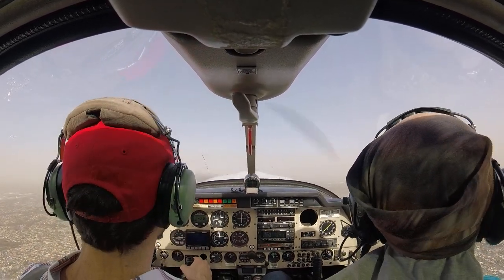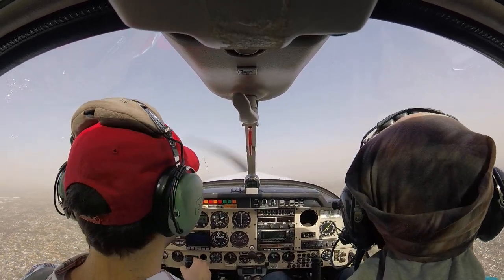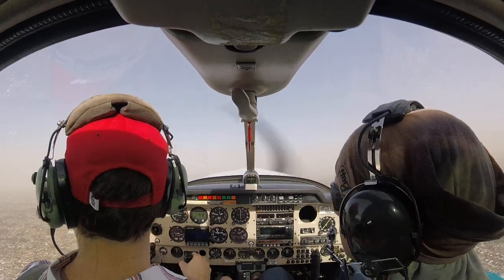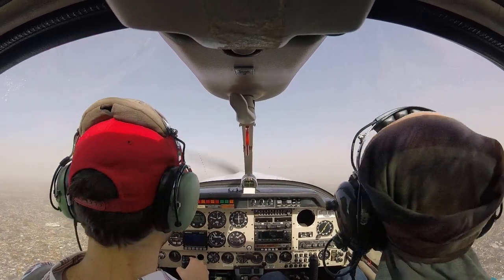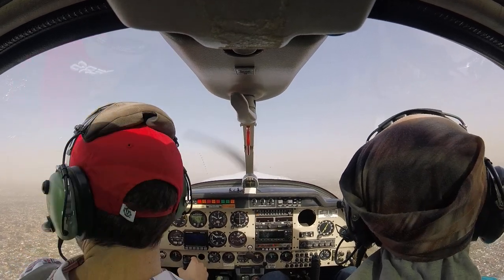Sierra, cross runway 29 right, maintain 1500 visual. Cross 29 right, maintain 1500 visual, India Sierra Sierra. November, Foxtrot, runway left, clear touch and go. Touch and go, runway left, November, Papa Foxtrot.